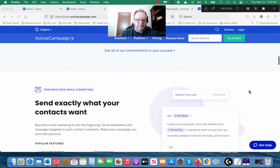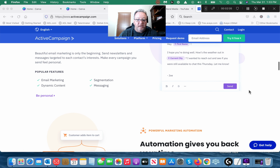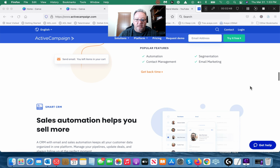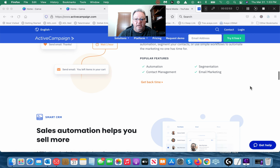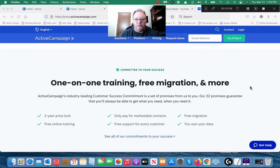But here, you can personalize your emails. You can really make it nice. You can automate everything. As you can see right here, it kind of looks like a little tree. You just drag and drop stuff in there. It's really going to make it really simple for you. It's a little bit of a learning curve, but you're going to get the training. It's pretty rare that people do training with software like this, but you can get it. So don't hesitate and try it out.